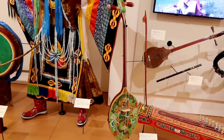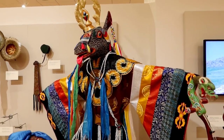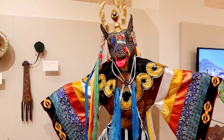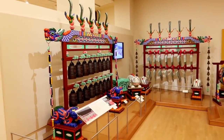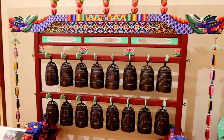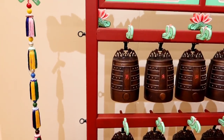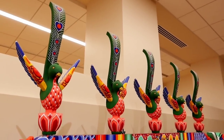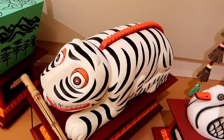I love all the use of color on the instruments. Look at that. I'm not sure what you would call that. See, it's called a shava. It's a ritual dance costume. Oh wow, South Korea, those are like bells. A scraping tiger. So that's what you use the ridges on the back for.